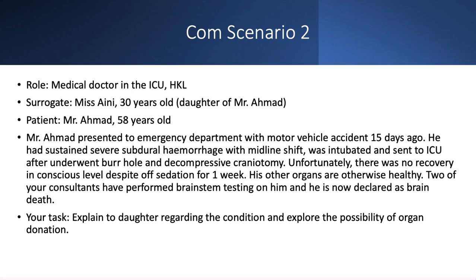Not good, doctor. I'm worried about my father. Yeah, I understand that, Miss Aini. Before I proceed further, will it be okay if I ask you how much do you understand about your father's condition? Yeah, my father, he was admitted to the hospital after he got an accident about 2 weeks ago. So I was told that he has suffered a bleeding into his brain, and the bleeding is quite massive until he required intubation, and therefore he was sent to ICU and has undergone brain surgery. So after that, I don't know what happened in ICU, doctor.